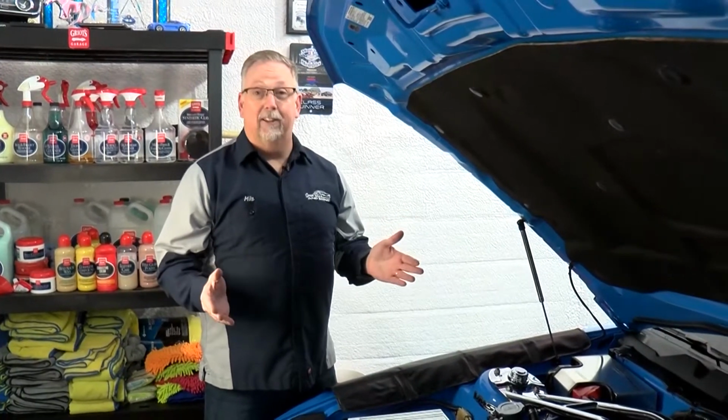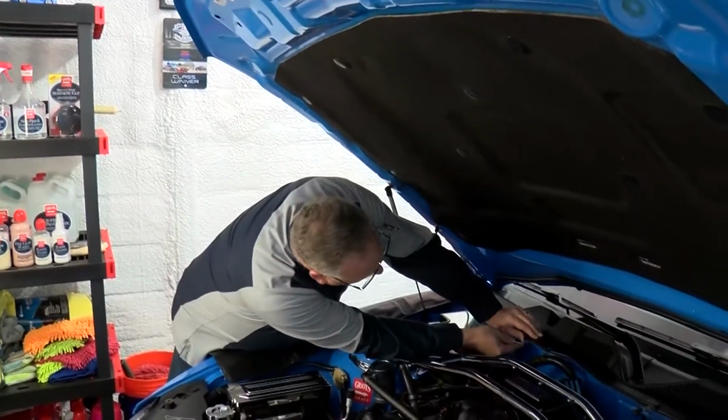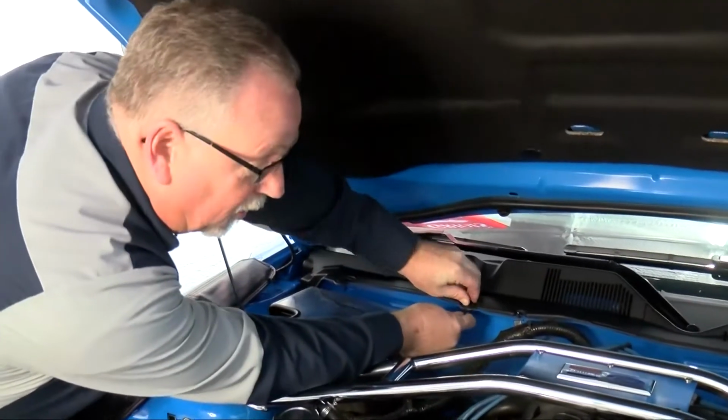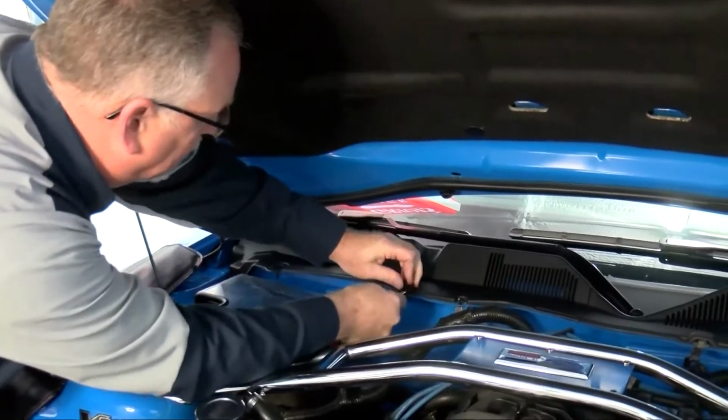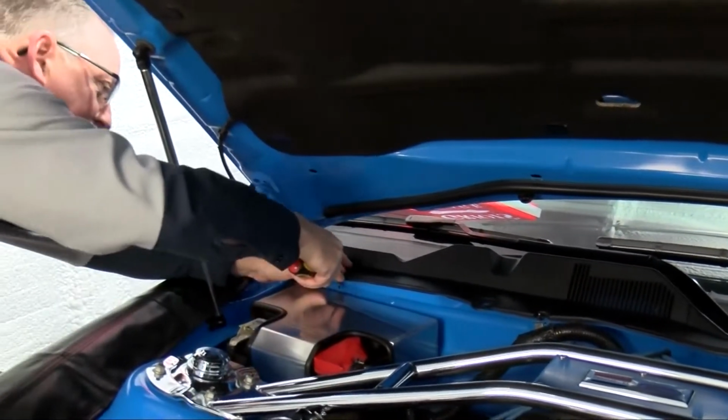So let's see what my air filter looks like. I haven't changed mine. I've been bad. I haven't followed the manufacturer's recommendation. I guarantee you it's dirty. So in this particular model, we have to remove these Jesus clips. And I call them Jesus clips because if you break or lose them, you're going to say, Jesus, what do I do now?